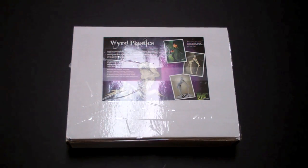The big thing that has prompted and allowed this is, I've been told on multiple occasions, that Wyrd has now secured access, however they have done it, to the exact same model of injection plastic casting machines that Games Workshop uses.